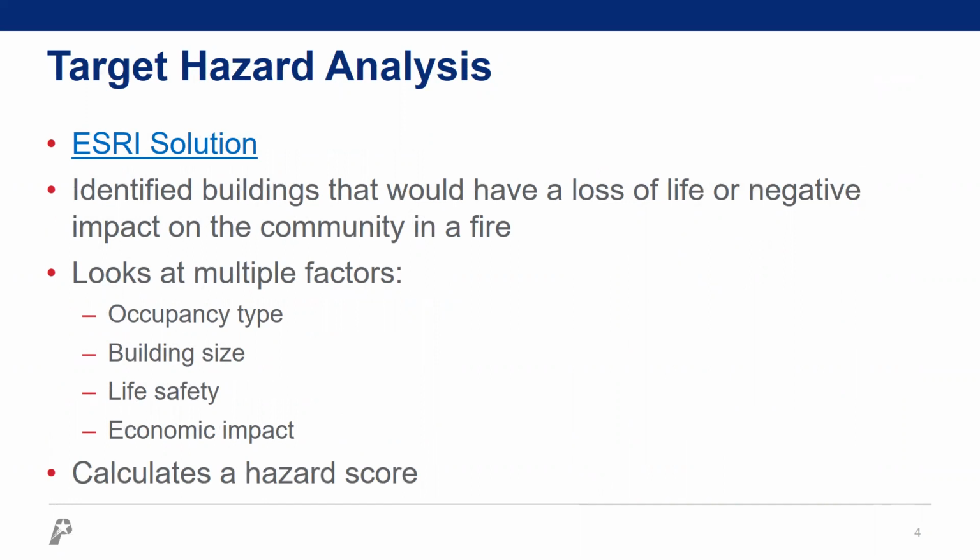It's pretty simple that I figured out on my own. So it should be user-friendly, basically, is what I'm saying. It identified buildings that would have a loss of life or a negative impact on the community if there was a fire. So if there's going to be a large loss of life, a small loss of life, it all scales these things and calculates a hazard score. It looks at the occupancy type, which is a school versus a nursing home versus an apartment complex, a storage building, things like that.